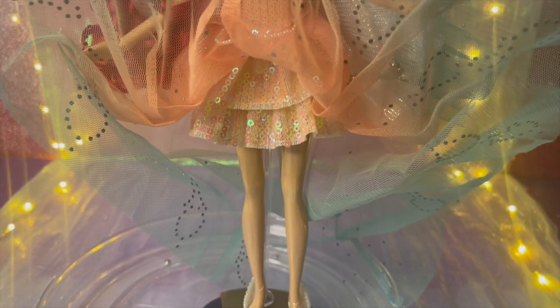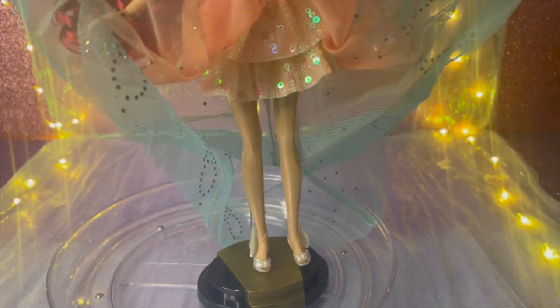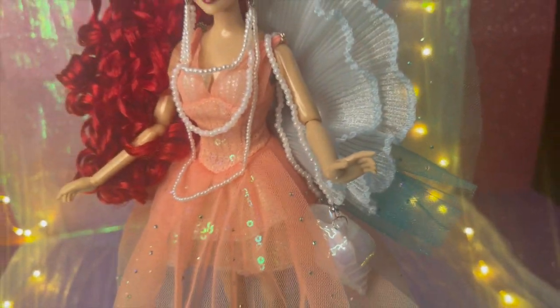Because I actually do like this right here, the skirt with the sequins. I love the shimmer and the shine of the sequins. What can I say? Sequins is close to glitter. It's glitter's cousin, okay?